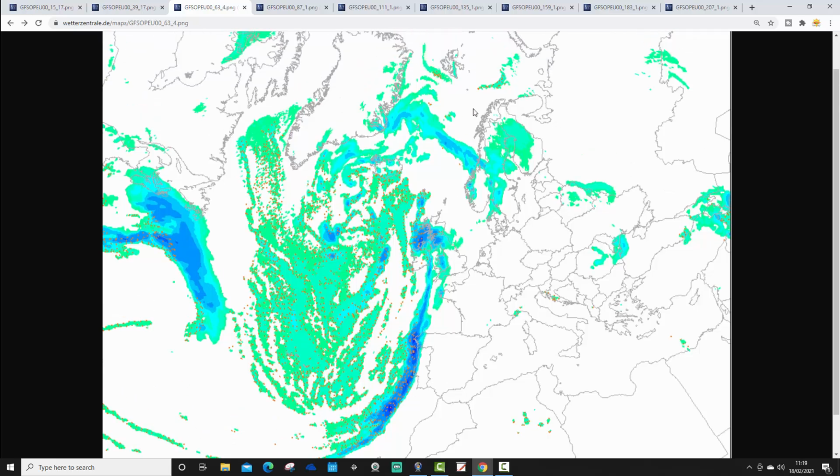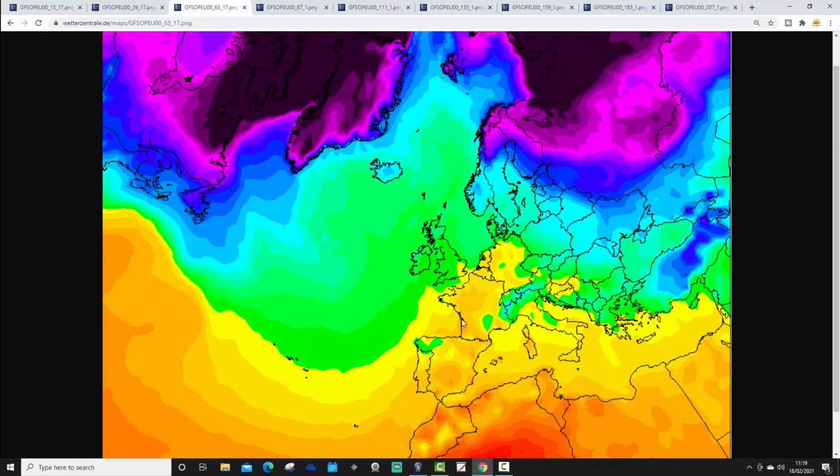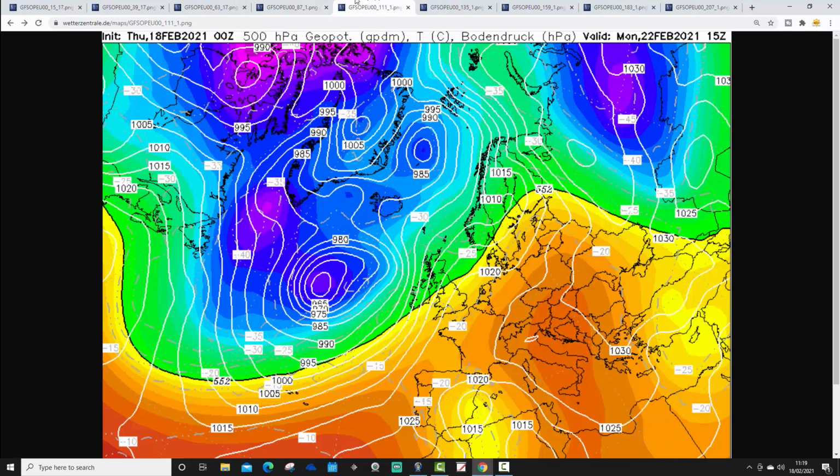A few snow showers, snow flurries, maybe some longer spells of snow across Scandinavia, a little bit for far northeast Europe as well, but the majority of Europe again is looking mostly dry on Saturday. Temperatures still bitterly cold in the northeast, otherwise pretty mild, especially in these western parts of Europe. We are seeing temperatures up into double digits quite widely across Western Europe.